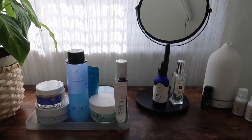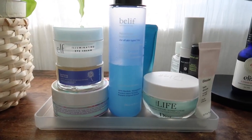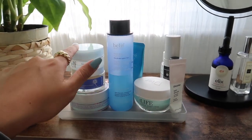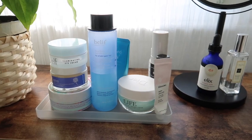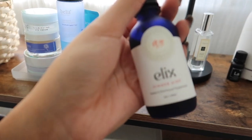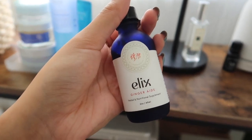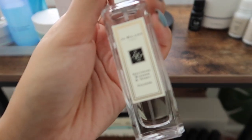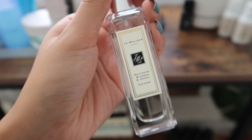Now moving on to this part of my console table. So if y'all watched my previous skincare routine video, a lot of these are from there, but we also have some new guys that I'll be talking about in a future favorites video, so stay tuned. And then I also have this Elix Gingerade, which is great for immunity from where I work. And then I also have my favorite scent right here, which is Jo Malone's Nectar Blossom and Honey Cologne. And then this is just my mirror, which, hey everyone!